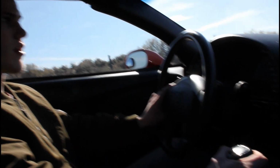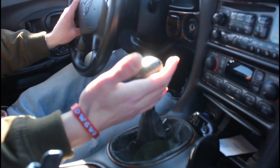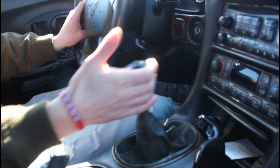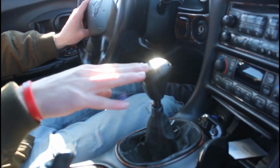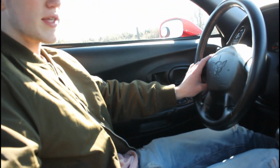Shifter, honestly, it kind of feels like a baseball. So I don't really like the shifter too much. It also has a really long throw, and that's another thing I don't like. That's what I like about the Honda a little bit more, is the throw. The e-brake is nice. It's over here. It's not right next to you, so it's really easy to pull the e-brake when sliding around corners. And yeah, it's comfy. Seats are comfy, good bolster. They hold you in well. They're nothing crazy. If it were me, I'd get aftermarket seats, but this isn't my car, so.